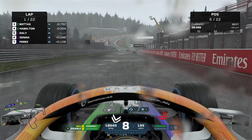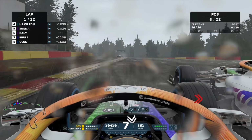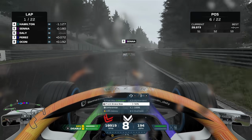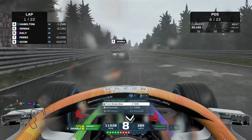Side by side with my teammate up the hill as you go through Eau Rouge and Radillon. Senna gets the inside and it looks like he's going to hold the position and move up into the top 5. So Senna is through. I can't believe I'm saying those words. Ayrton Senna is driving my second car.